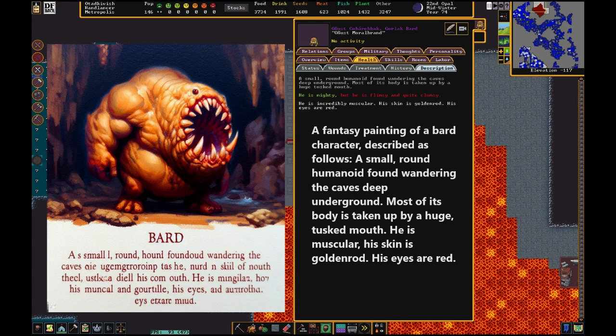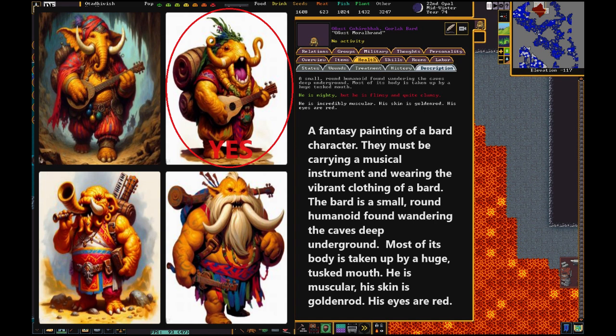He's muscular, his skin is goldenrod, his eyes are red. You can see I like this design, but it did not capture the bard spirit, so I had to move on. We're moving on now. The one I circled here and marked with yes, that's what I picture for a Gorlak bard. That is a Gorlak bard.